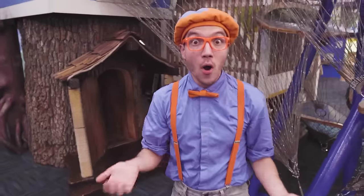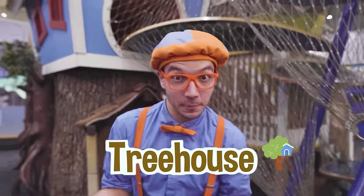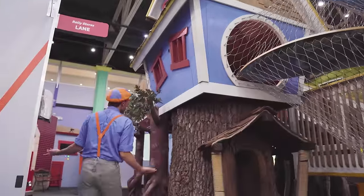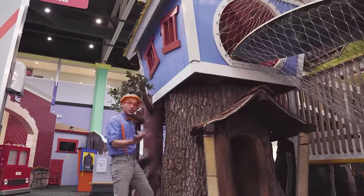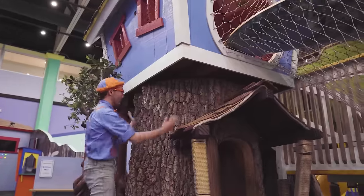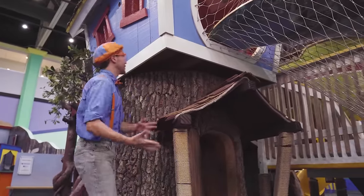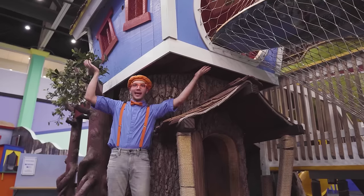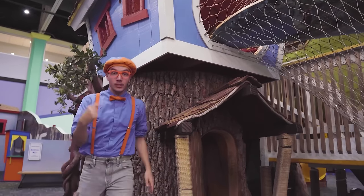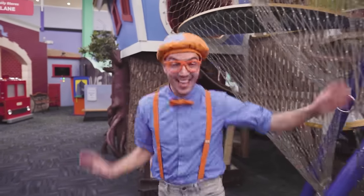Hey! Whoa, I just came out of this really awesome treehouse. Hey, let's explore it a little. Whoa, look at it. This is so big. This tree is enormous. Yeah, look, it's so big that they built a house under the tree, or in the tree, and a house above the tree. Whoa, this is such a cool treehouse. I think you and I should go up in it. Come on.